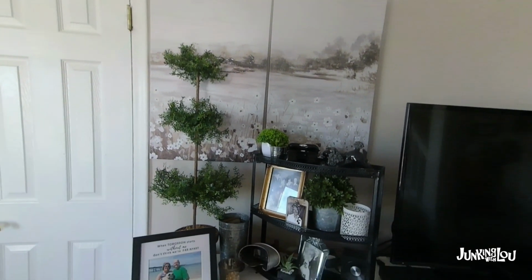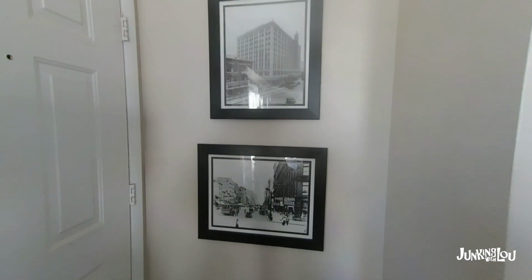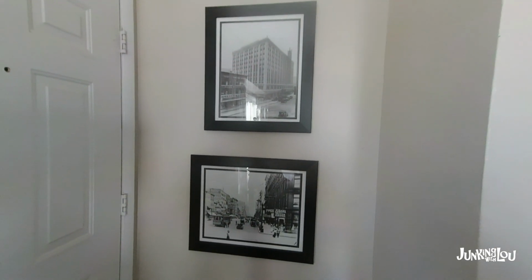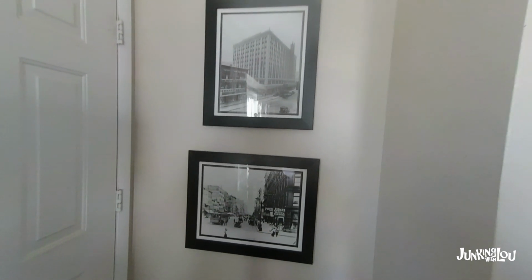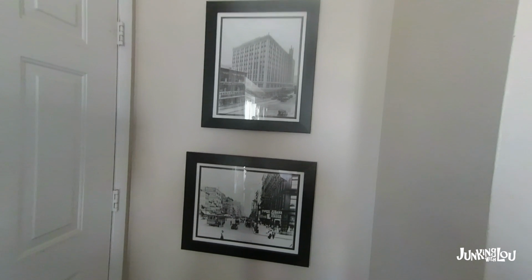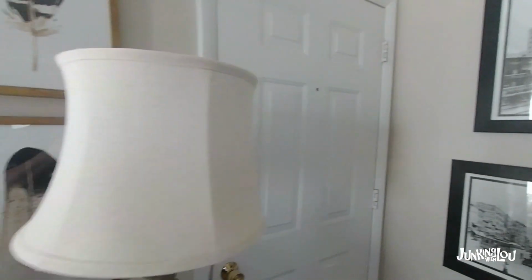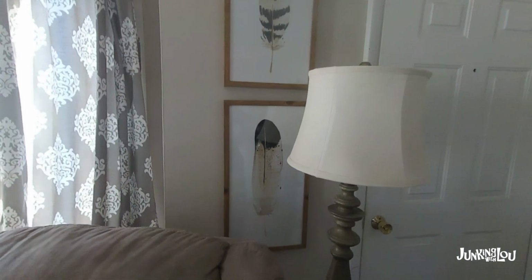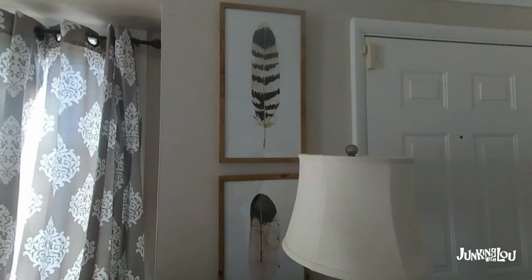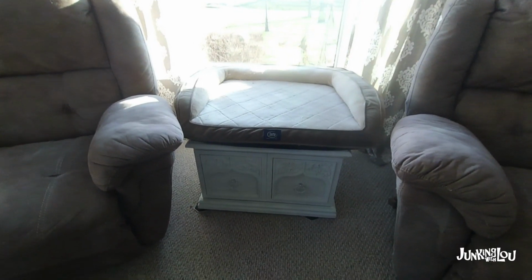So there's that little vignette there. Over here in the corner, I'm glad I kept them because they really look good here. Sometimes you got to keep a few things. I don't want to have too much stuff, but there's some things that you really like and you can't get rid of. So those look perfect there. And then over here, I got these feather prints. I like feathers. I got them at like a building type of store, and they were on clearance for $30. This was turquoise, and I just painted this white.